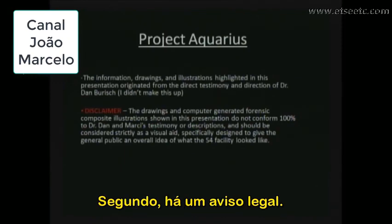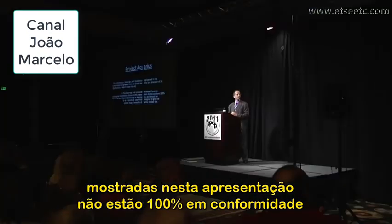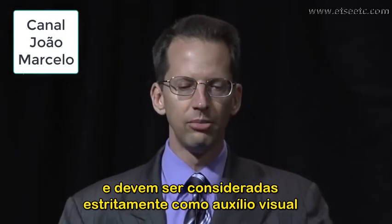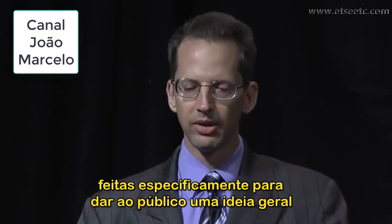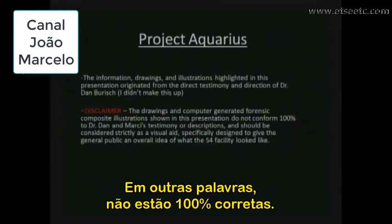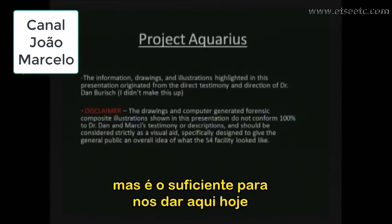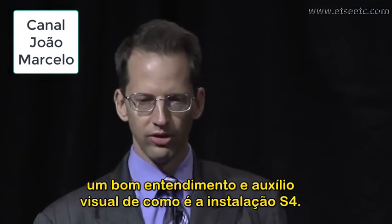And number two, as a disclaimer, the drawings and computer-generated forensic composite illustrations shown in this presentation do not conform 100% to Dr. Dan and Marcy's testimony or descriptions and should be considered strictly as a visual aid, specifically designed to give the general public an overall idea of what the S4 facility looked like. So in other words, I didn't get this 100% correct. There are some minor errors here and there in the renderings, but it's definitely sufficient to give all of us here today a good understanding and visual aid regarding what the S4 facility looked like.